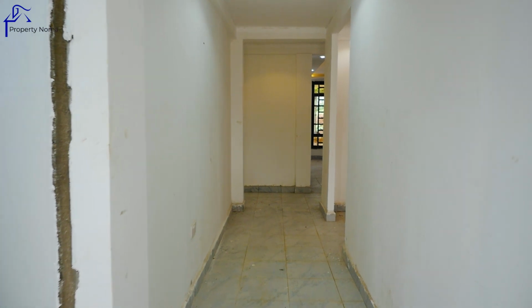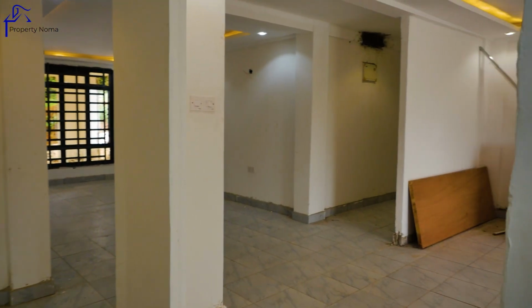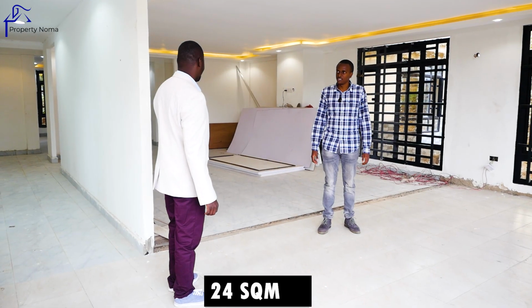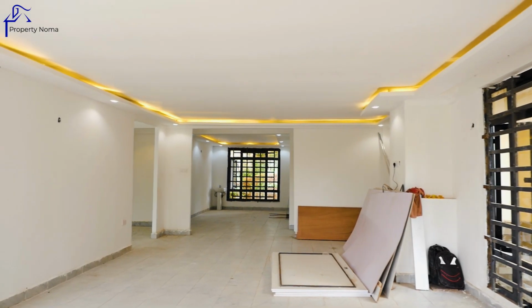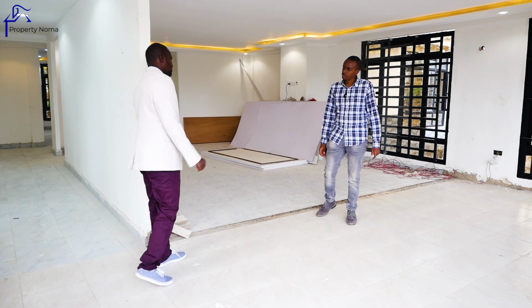What is the size of this living room, if you remember? 24 SQM. It's massive, it was very big. You can see, even the dining itself. In most houses, that's a living room. But now we are going to break it down when we put the partition.